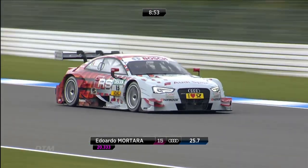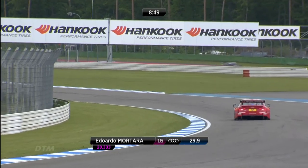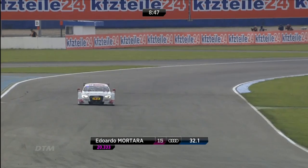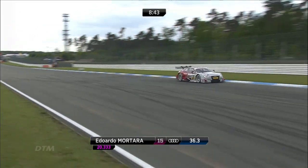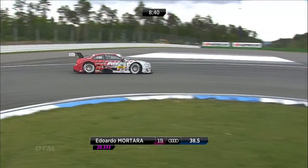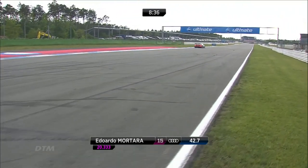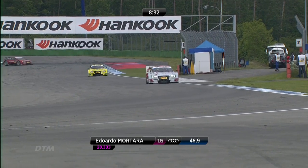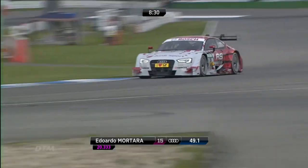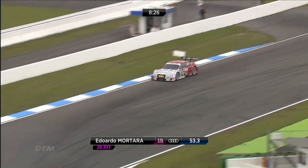Under 9 minutes left already, and Edo Mortara then in the Audi. First sector at 23.33. See Mike Rockenfeller just at the back of the picture behind on the way as well. Heavy braking then into that hairpin. Nice clean and tidy line exit. And Edo will give us the benchmark time for us to start from.